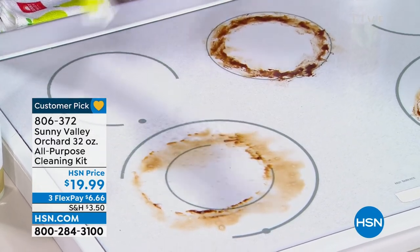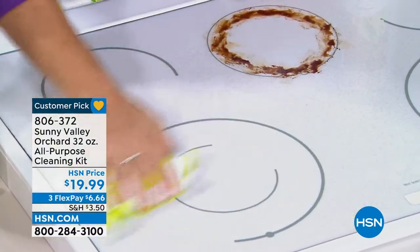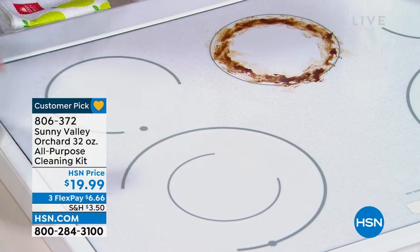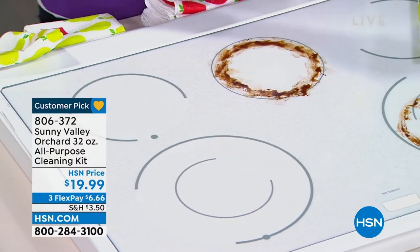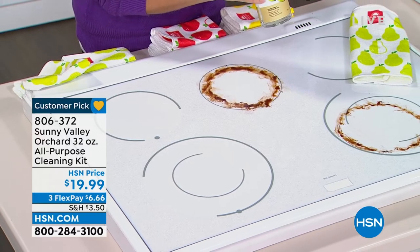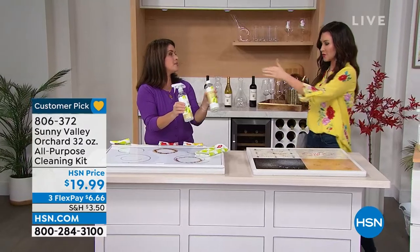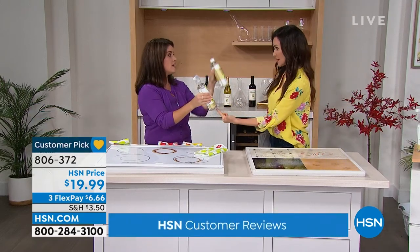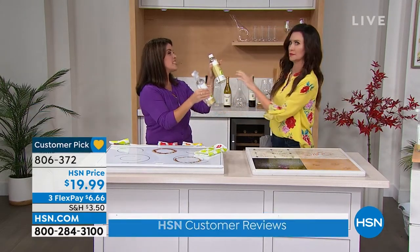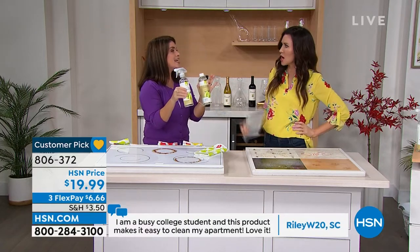I was really excited because we showed this earlier and it looks like you're getting two containers of this. Should we show them what it is? It looks like you're getting two bottles. What you're getting is 32 ounces, but you use 1 ounce for an entire bottle. So you're getting one full 16 ounce bottle, and the other 16 ounces right there. This is 17 bottles. That's like a dollar and change a bottle.